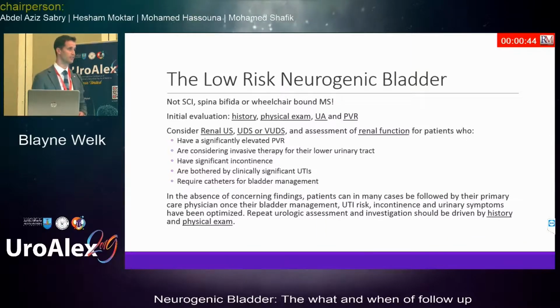You can follow them based on symptoms, or they can be followed by their family physician and referred back when there are issues. Obviously, there are always going to be complications. There are going to be patients that are high risk in this group, with cerebral palsy or with early MS, that you do wish to follow. But in general terms, if you don't identify anything serious, these patients can probably be followed in a less invasive manner.